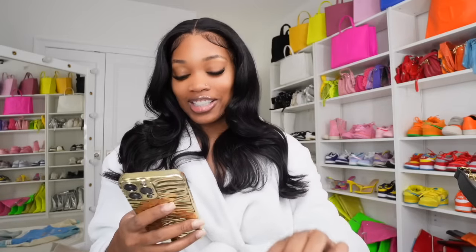Look at the YSL Blaze. These glasses is super fire. When I say I've been buying hella designer glasses, I have. Let me get y'all the actual price on these because, you know, what if you want to get some? So these is like $960 plus tax. Let me show y'all.